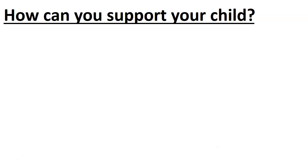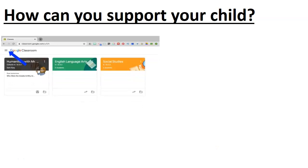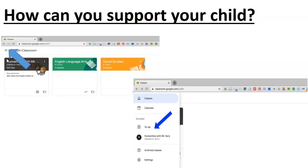How can you support your child in Google Classroom? There are a range of features that I think parents will find very useful in helping your child to get organized and complete all the work set by the teacher. The key icon for you as a parent will be this square with 3 lines. When you click there, a menu comes up with the most useful feature for a parent, the To-Do tool.